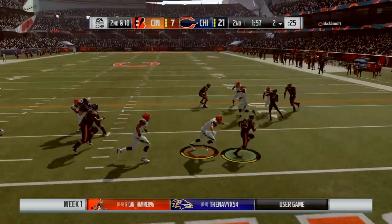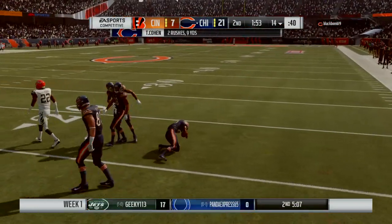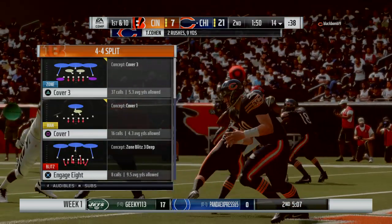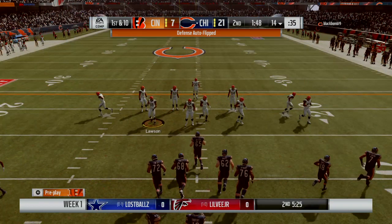They'll run it now out of the gun. And he's able to get this up just shy of the 15. Find some space. A gain of 12, a big first down to get away from the end zone.